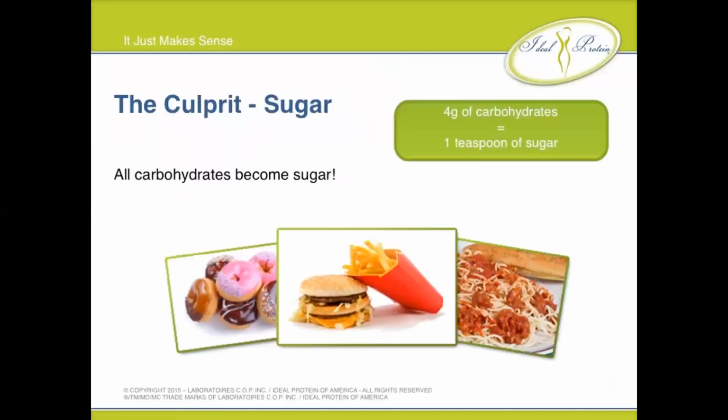The main culprit is sugar. And when we look at sugar, we have to look at all carbohydrates, because biochemically all carbohydrates turn into sugar. And when you're shopping, if you look at the amount of carbohydrates in the product that you're purchasing, if you remember the conversion of 4 grams of carbohydrate equals 1 teaspoon of sugar, what you'll start to find out is some of the seemingly healthy things that you've been purchasing may not be that healthy at all.